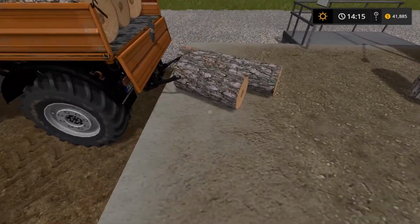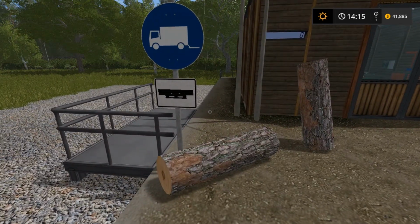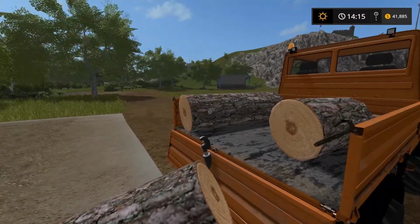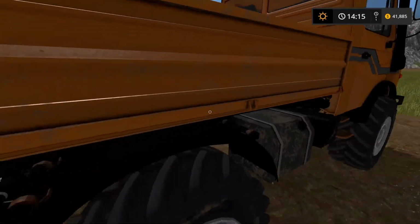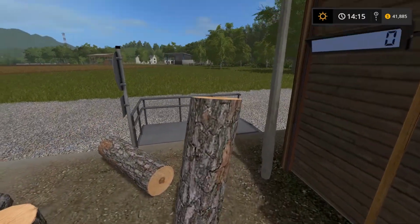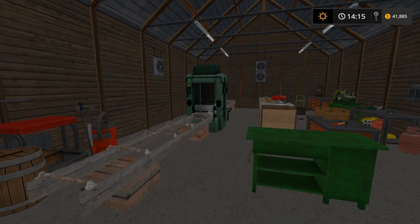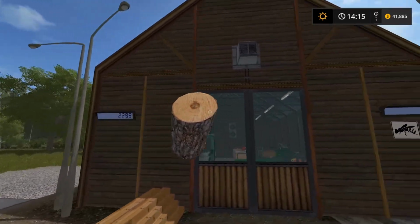This one, this is where you unload it. Well, this requires further investigation. All right, so apparently I'm dumb. Take it and there it goes. There we go. Okay. I didn't know you had to do this part.